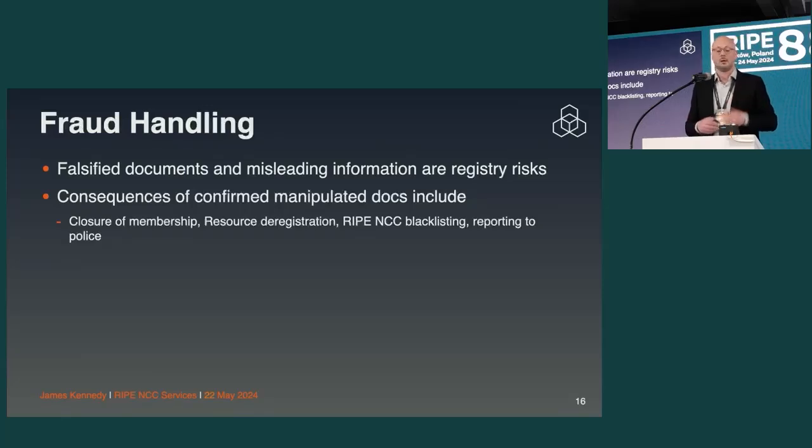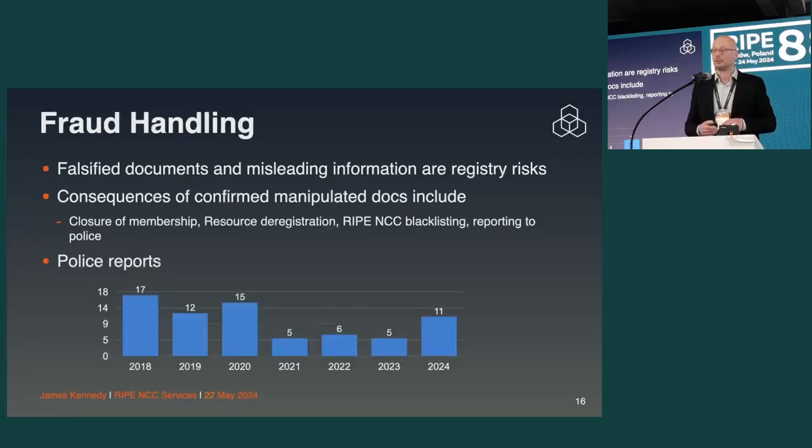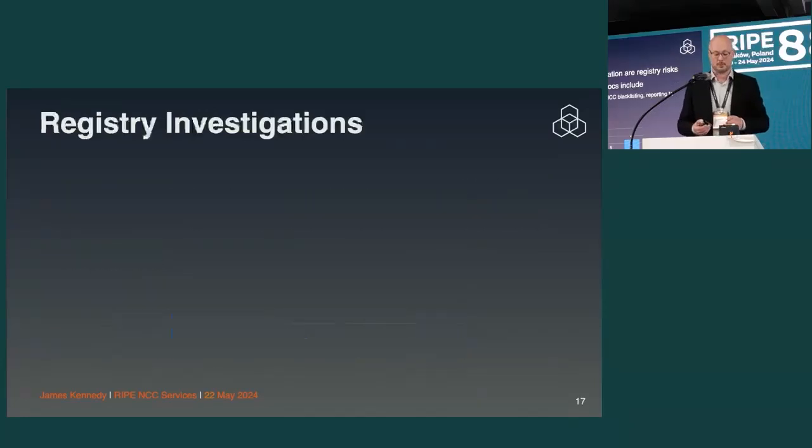It can eventually be just a warning, but ultimately it can lead to closure of a membership, it can lead to deregistration, even to blacklisting from becoming a member for a certain period. And we also do report cases to the police, to the Dutch police. And I have here some statistics on how many cases we have reported in the last years to the Dutch police.